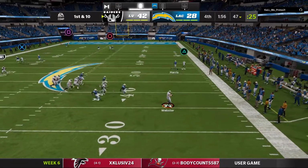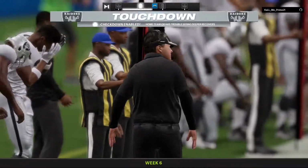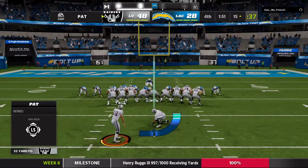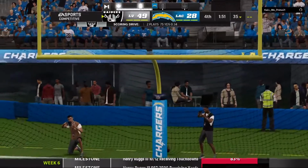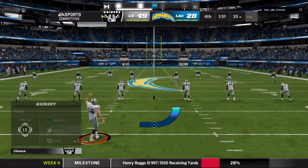Flush to his right. He'll let this go deep for Ruggs. And got his man, complete. Touchdown. Henry Ruggs, 53 yards. And the Raiders look like they're going to be moving to 6-0 as they extend that lead even further. Extra point splits the uprights, and the lead now to 3 touchdowns at 21. Chargers 28.